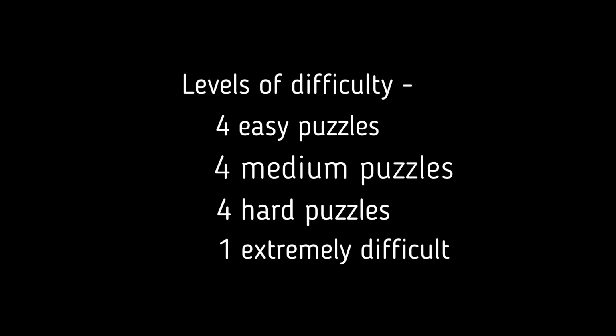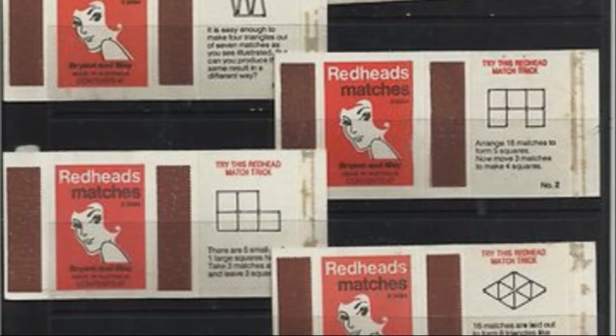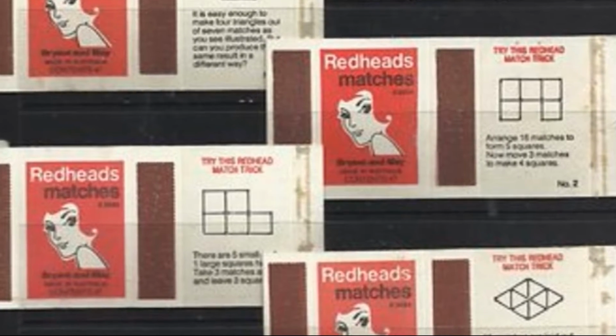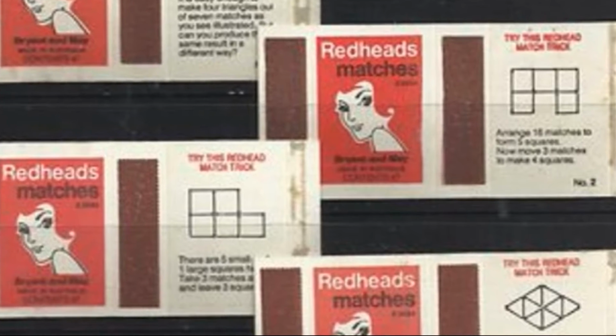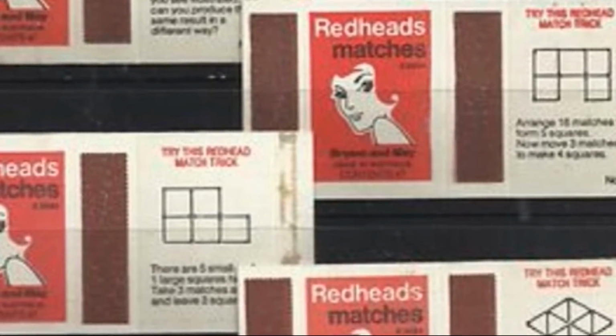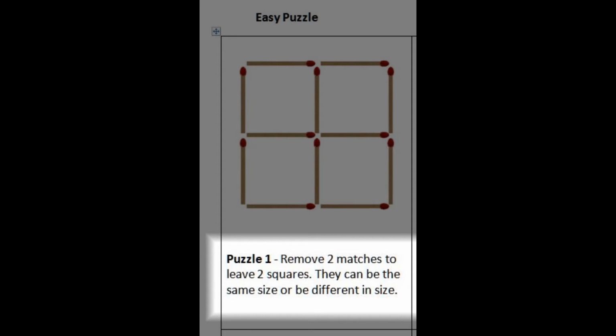You have been supplied with sheets of puzzles graded to the level of difficulty. There are 4 easy puzzles, 4 medium puzzles, 4 hard puzzles, and 1 extremely difficult puzzle. Have a go starting with the easy ones so that you get an idea of how to solve each type of puzzle. The solutions to all the puzzles can be downloaded in 2 weeks. Follow the instructions carefully, which are given just before the puzzle photo.